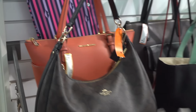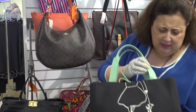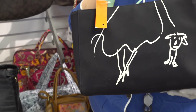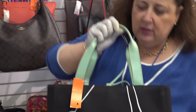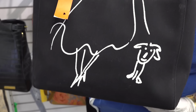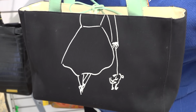Then we've got this. I love dogs, and it makes me sad I don't have a dog. This is, of course, canvas. Kate Spade had these great designs, graphic pieces, where the graphics were beautiful. And this, of course, is the little French lady and her puppy. There's the large scale of the graphics zoomed in, and then on the other side, it's a little bit less in your face, if you will.